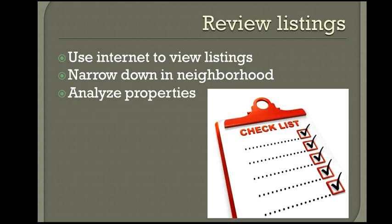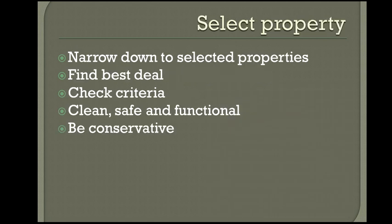And use the internet. They'll set you up with an automatic listing service where they will send you buildings that come up in your criteria. You can look at those online. It's kind of the best way to do it before you narrow down. And then once you start narrowing down, you can ask them to set up showings for you.